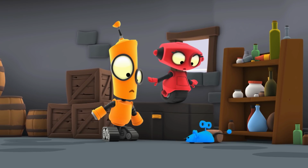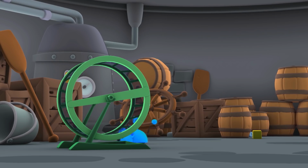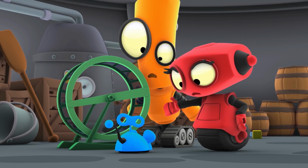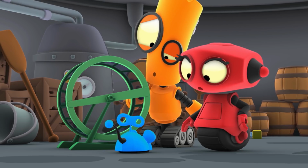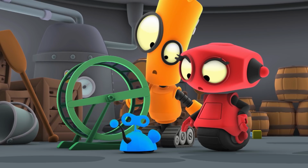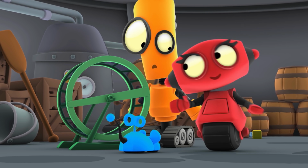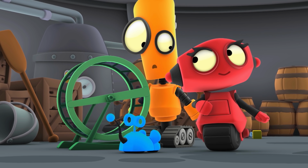Huh? Use the hamster wheel? A mini generator? Of course! That's a brilliant idea, Squeak! Come on, there's no time to lose.